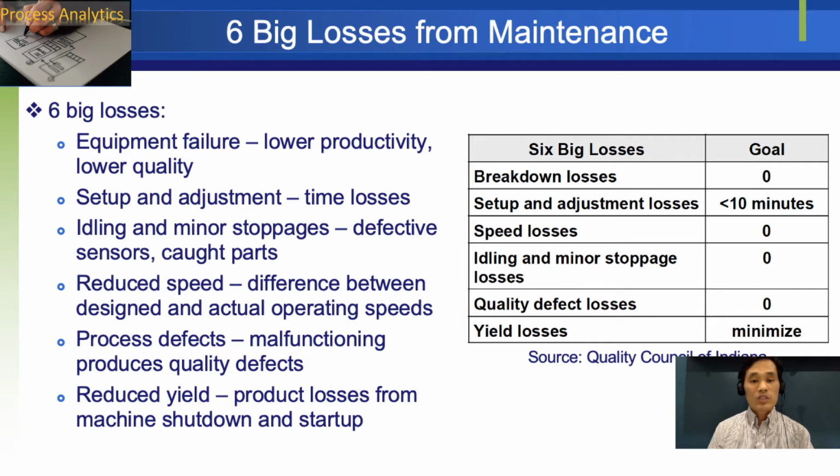And according to the textbook, the goal should be breakdown losses should be zero, and setup and adjustment losses should be less than 10 minutes. That's an impressive one. And speed losses should be zero, idling and minor stoppage losses should be zero, quality defect losses should be zero, and yield losses should be minimized. If these are implemented, which is really tough to achieve, it's a world-class process.